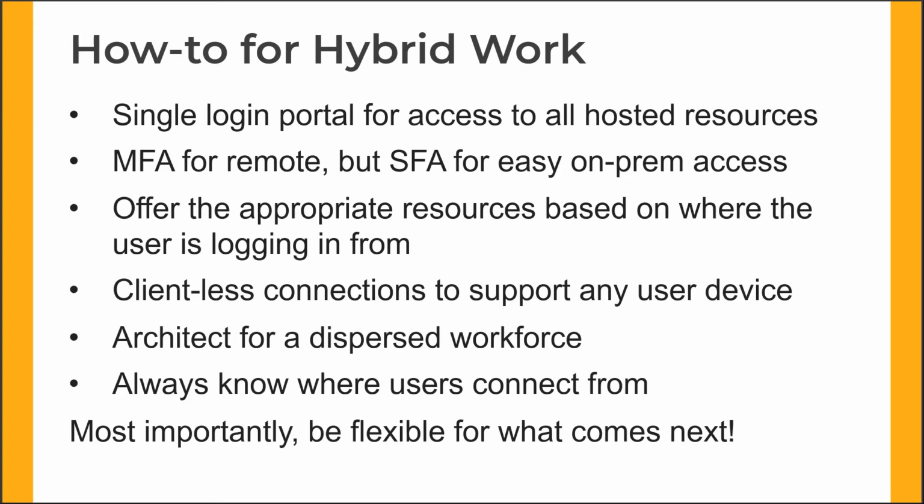The third thing to look at when you're implementing hybrid work and a remote access solution, make sure that you are always offering the appropriate resources based on where the user's coming from. So as they roam to different locations, you want to make sure that you provide or lock down access to not only resources and data in your data center, but potentially different cloud environments that you're working with as well. And again, as users roam, maybe they'll go to a coffee shop. Connecting there, you want to really think about clientless options.